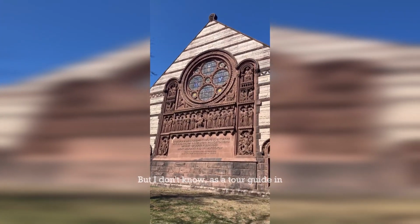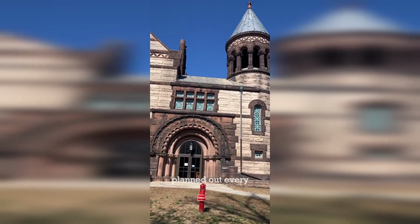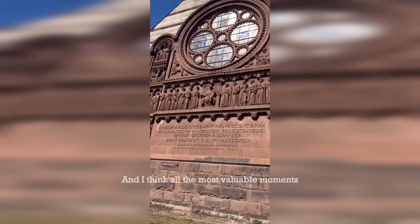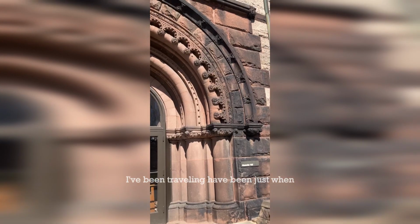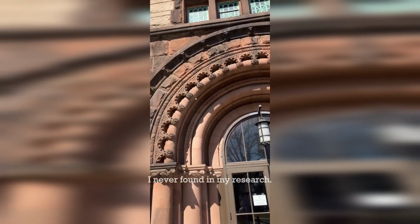But as a tour guide in Charleston for a long time, I would see so many people that had planned out every single minute of their day. And I think all the most valuable and memorable moments I've had when I've been traveling have been when I've been wandering and have stumbled upon something amazing that I never found in my research.